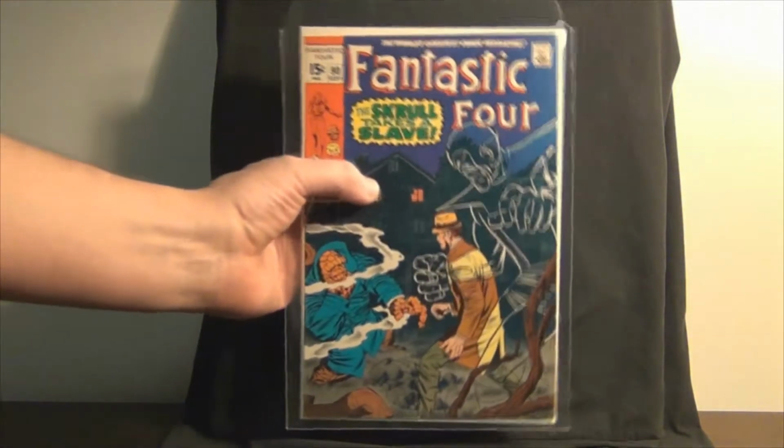And I know there's some collectors that it drives them crazy having the date stamp up there. I think the original date stamp, to me, from back in the day, it's kind of a nostalgic thing, because you would never see that these days.